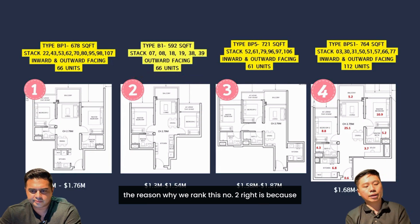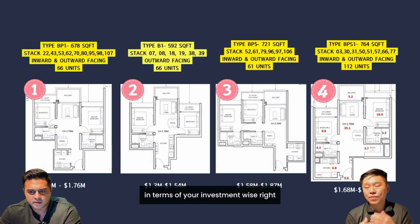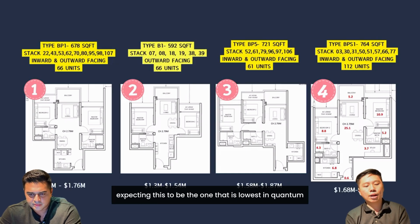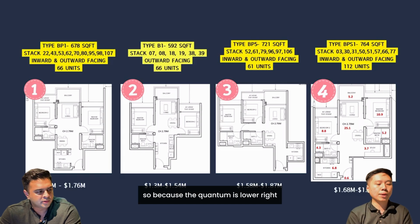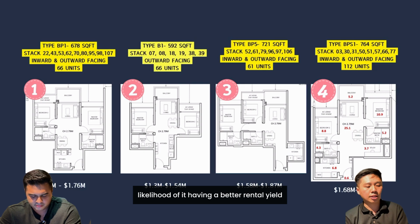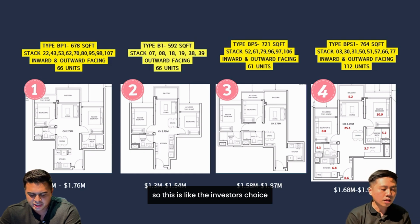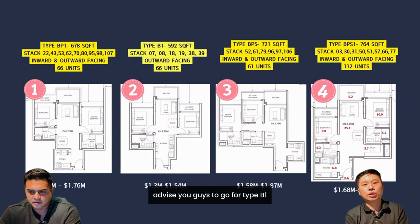The reason why we rank this number 2 is because in terms of your investment, we are likely expecting this to be the one that is lowest in quantum, just because of the size. Because the quantum is lower, the likelihood of it having a better rental yield compared to the 2-bed, 2-bath is higher. So this is like the investor's choice. Investor's choice will definitely advise you guys to go for type B1.